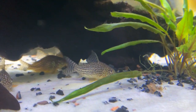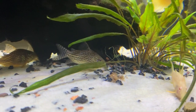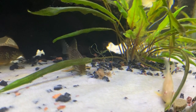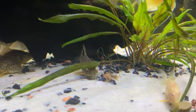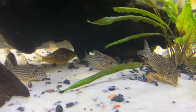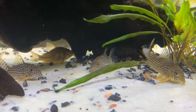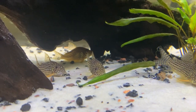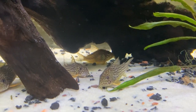Sterbai Corydoras thrive in specific water parameters. You want to keep their pH levels between 6.0 and 7.5. They like slightly acidic to neutral water. Temperature-wise, aim for 22 to 26 degrees Celsius, which is 72 to 79 degrees Fahrenheit. They prefer soft water with good oxygenation, so a gentle filter and regular water changes are a must.